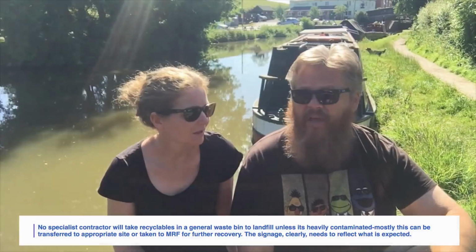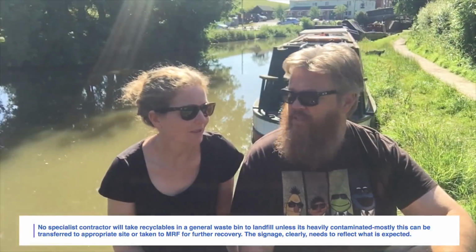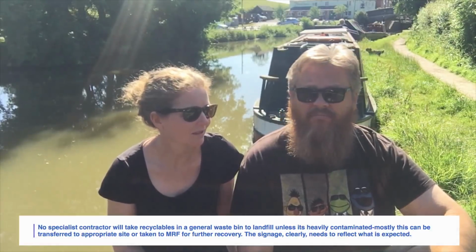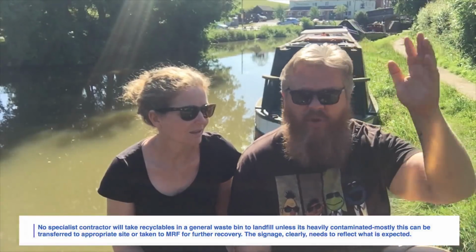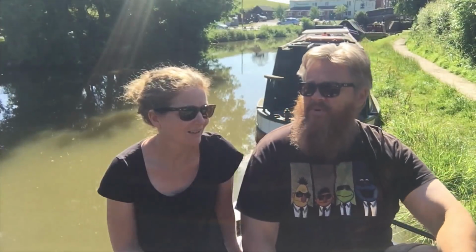Yeah, and the idea of heavily contaminated, I mean, if you've looked in any of these general waste bins, often whatever's at the bottom is going to have been heavily contaminated simply because of rainfall and everything. So basically, the end game story is if you can save your recyclables until you can get to a location where there's a marked, dedicated recycling bin, save them till then. And then your problem goes away. The vagueness goes away. So even with the clarification, it's still not entirely clear.